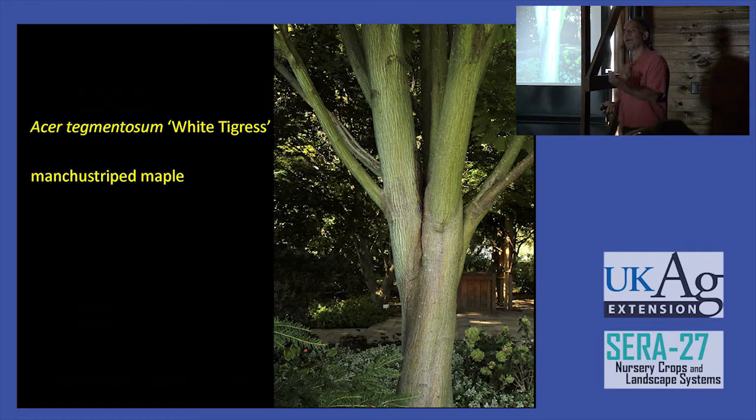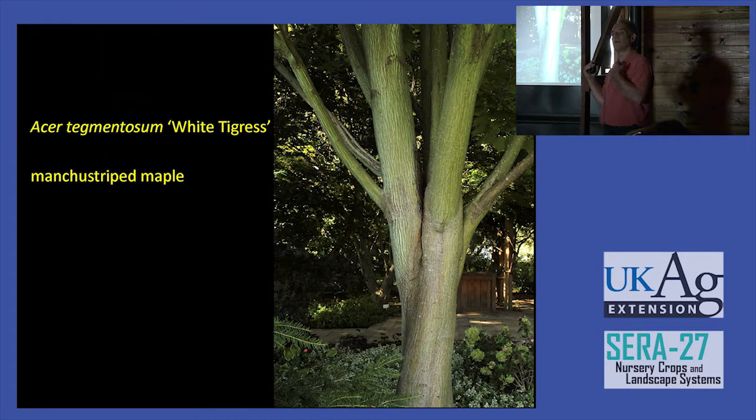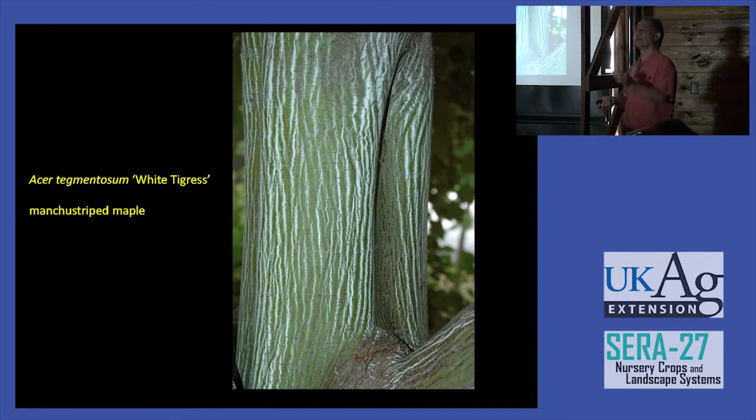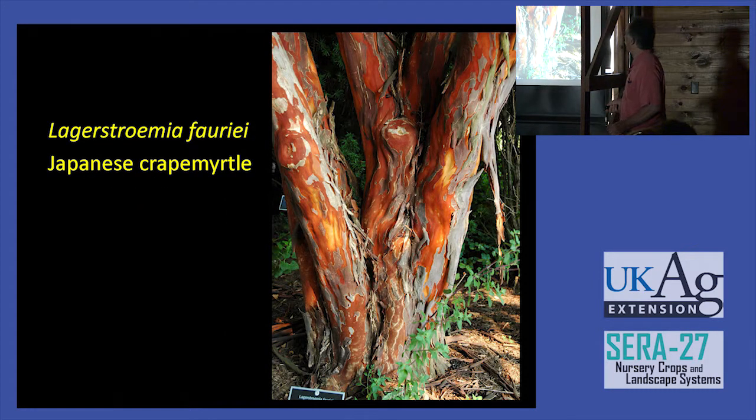Acer tegmentosum, the white snakebark maple. We have our native moosewood, Acer pennsylvanicum, at least in the part of the country I go. It's an understory tree species, and it does have the striped bark, but it loses that striped quality as it ages. This Asian form keeps the striped bark, and it is just stunningly beautiful. Again, 12 months a year.